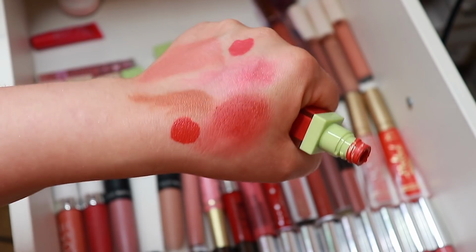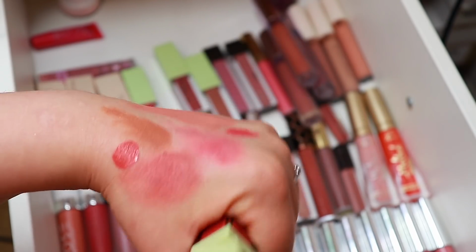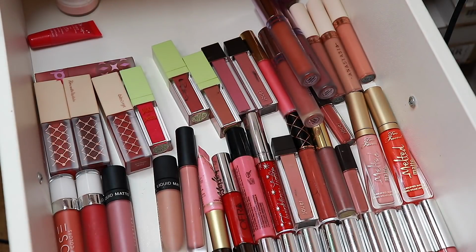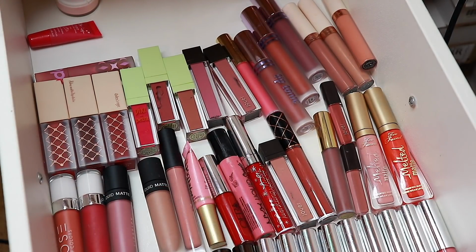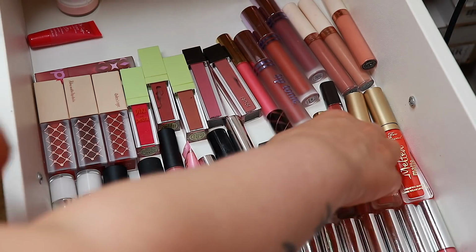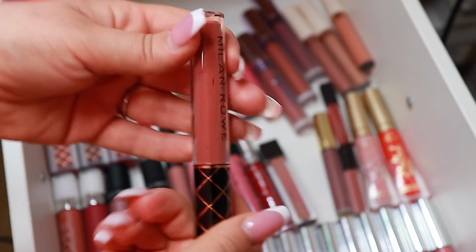So there it is right there. It's just beautiful. So that one is going in as well. And then maybe we should just let it be. Yeah, I think I'm gonna let it be. And then if there is something, oh, but maybe this one. This is from Milani.